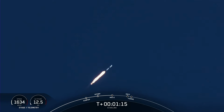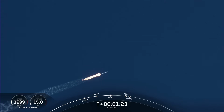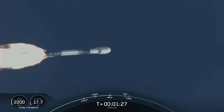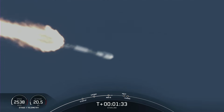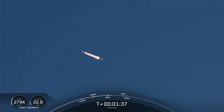Max Q. There we go. There's max Q, and we will have 3 events happening here shortly. We will have main engine cutoff, stage separation, and second engine startup 1. Now, main engine cutoff is where all 9 of those M1D engines currently burning will shut off to slow the vehicle down in preparation for the next event, stage separation. Now, this is where the first and second stages will separate.